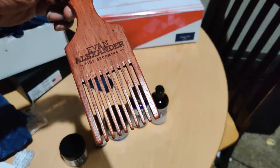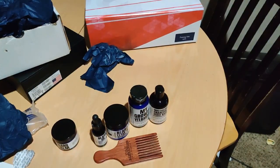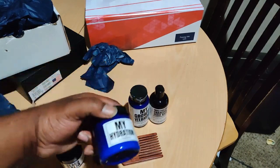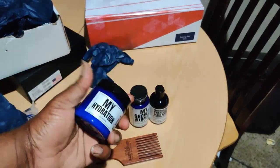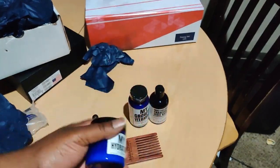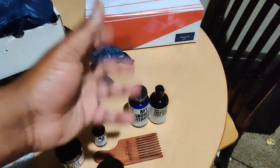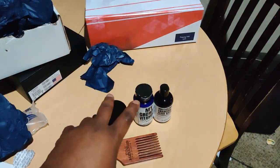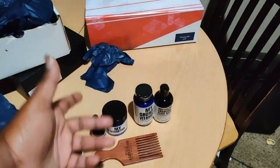Evan Alexander Fine Grooming. So you know what I'm going to do. I'm going to start using this kit from now. From here on out. This is the middle of July. So from July to late September, early October, we're going to use this kit. We're going to see how long the moisturizing lasts. Will this be the product that I use up the most, or end up using up faster than the rest of the kit? Or will this company have perfected the formula for a well-balanced beard kit? We'll see. Put it to the test.